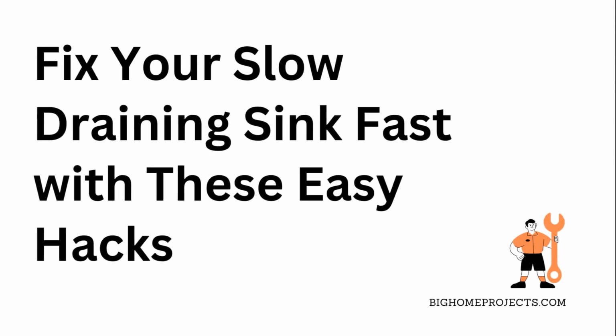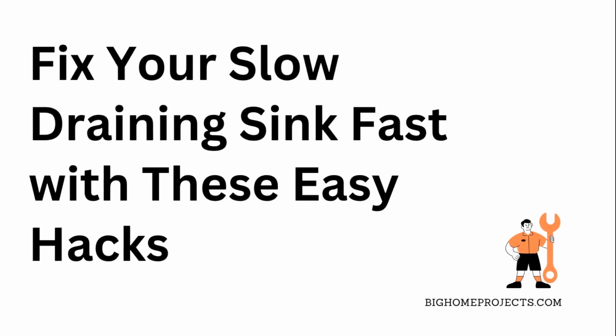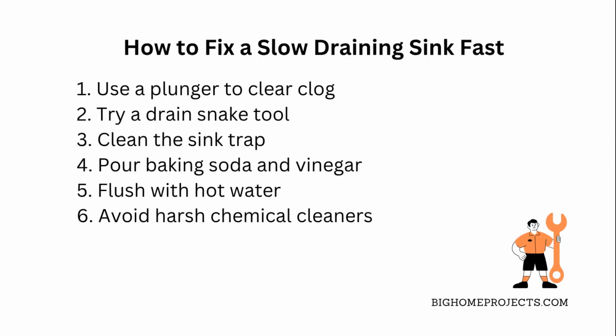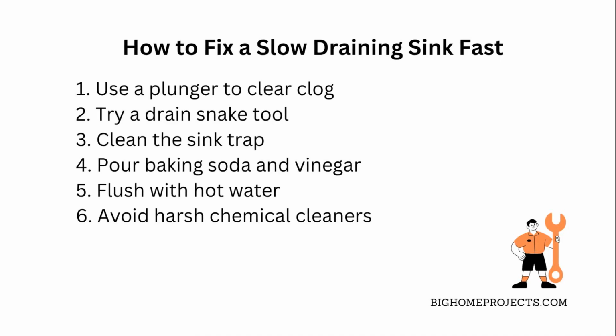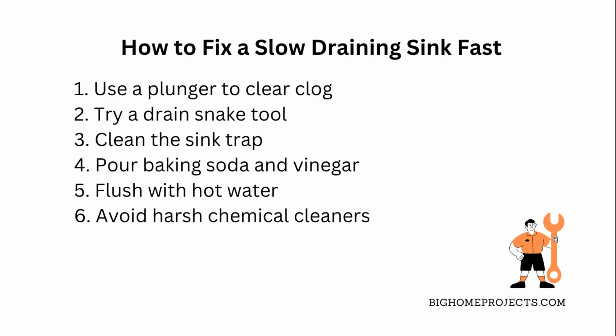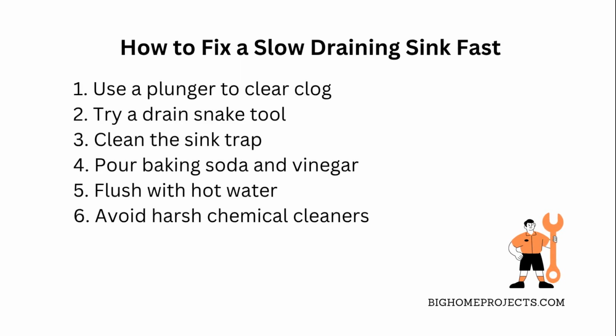If your sink is draining slower than molasses, you gotta handle that clog before it turns into a full-on mess. Alright, so first off, grab a plunger and give that slow drain a few solid plunges. Sometimes that's all it takes to push the clog through. If that doesn't cut it, try using a drain snake. It's like a little flexible tool that can wiggle into the pipes and pull out whatever's blocking the flow.